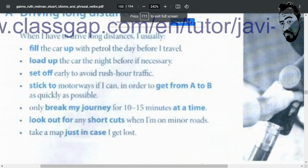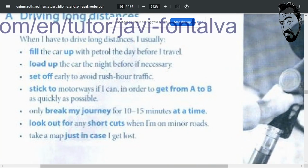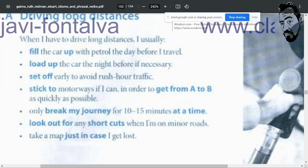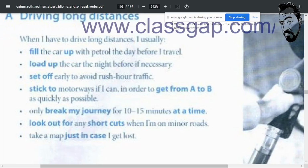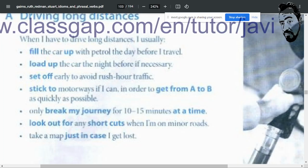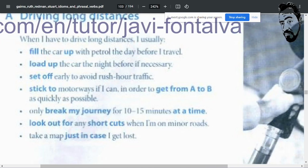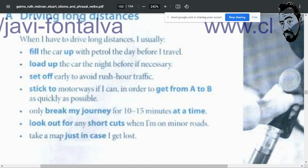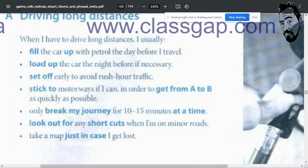Okay, can you read the text? Okay. Driving long distance. When I have to drive long distance, I usually fill the car up with petrol the day before I travel. Load the car the night before if necessary. Set off early to avoid rush hour traffic. Stick to motorways if I can, in order to get from A to B as quickly as possible.